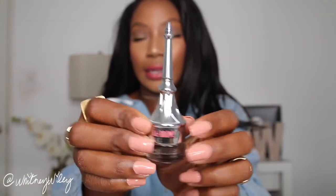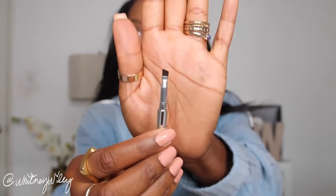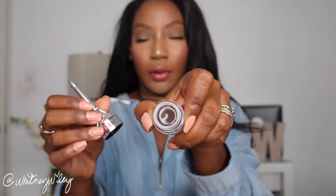This comes with a mini brush, which is nice. And the brush you pull out here. I don't know if everybody knows that there's a brush with this. And then you just twist the cap off for the product. You have a gel pot right here. Beware, the first time I did use this, I stuck my brush all the way in and got like a Sharpie brow situation. So a very little amount of this goes a long way.